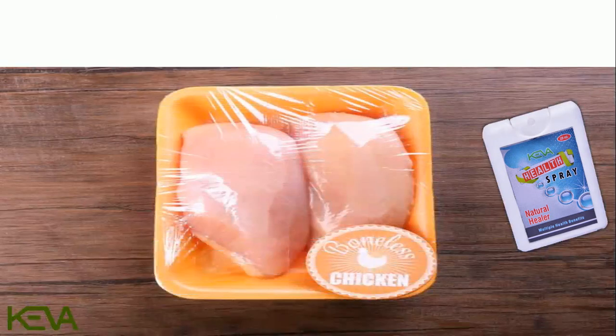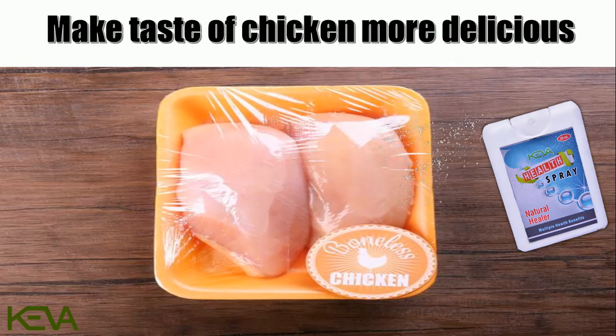Bring one broiler chicken, which is usually sold in polythene. Put 2 to 3 sprays and cook at home. The taste of that chicken will be more delicious.